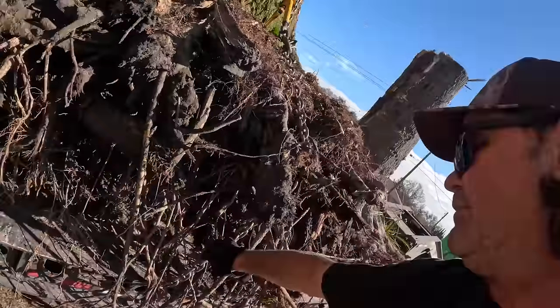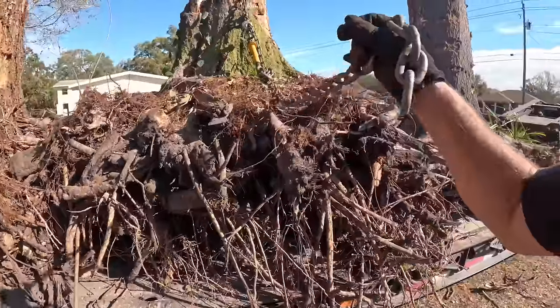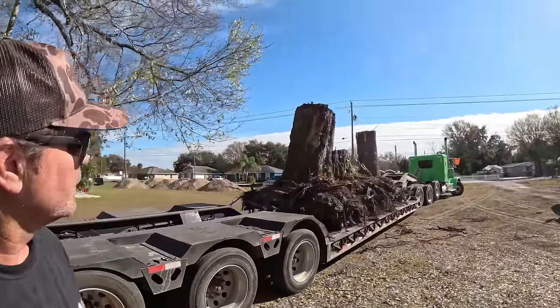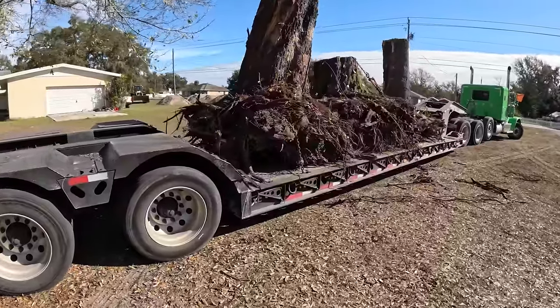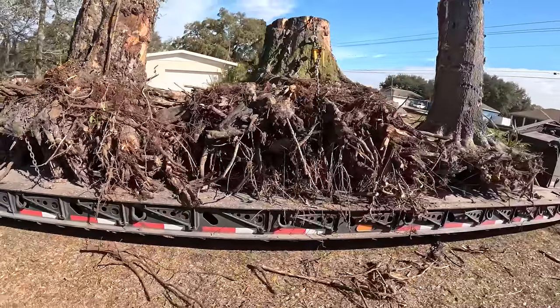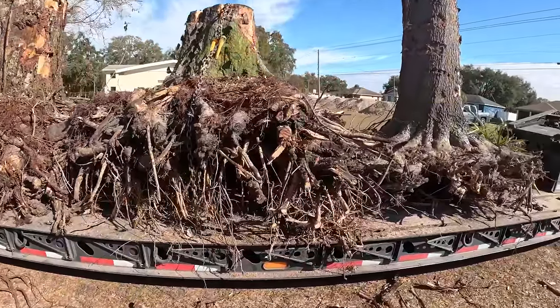All that work. The chain popped out. Dang it. Start over. Alrighty then. I'm loaded and tied down. I had to put three binders on that one, man. I just kept pulling fluff out of it.